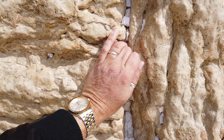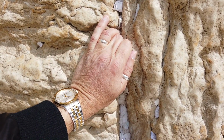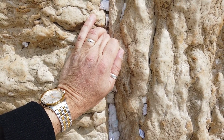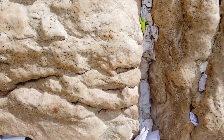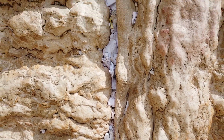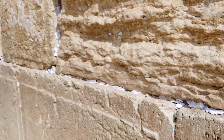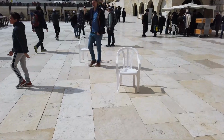So I'm just going to join in with the millions and millions of people who have come before to pray here. You can see in the crevices and in the cracks here, there's all these little notes, and scribbled on them are prayers.